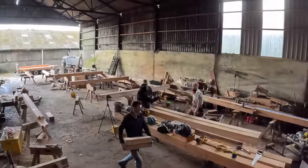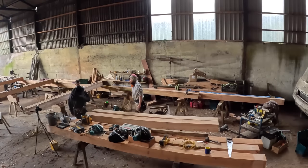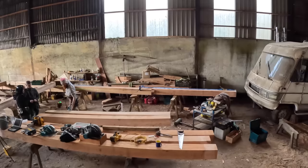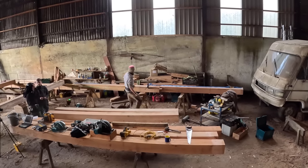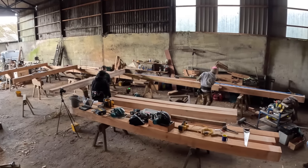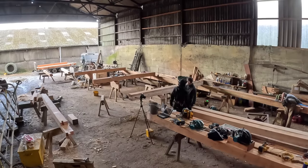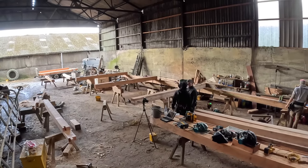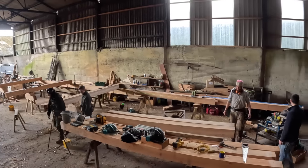So there's a bit of a view of it from higher up. So you see how long it is. It's a bit of a beast. So we've got wall plate that's not quite finished yet, the scarf joint. I was just about to pull that up now. And then those three posts. And there's another two, because there's five posts, and then there's four mid rails, and then eight braces. And that's for one wall.